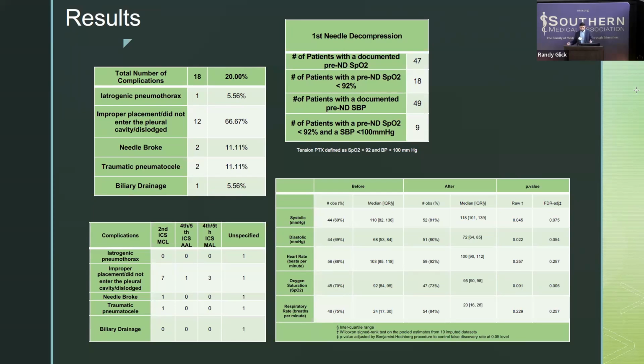So if you look at their vital signs, the median systolic blood pressure prior to needle decompression was 110. The median diastolic was 68.